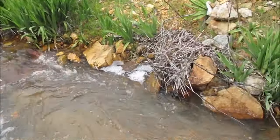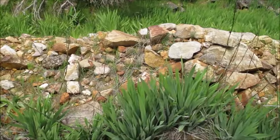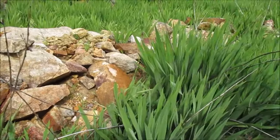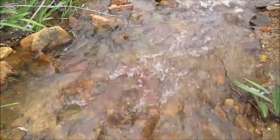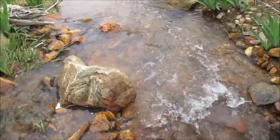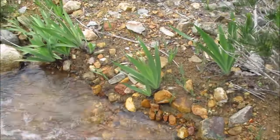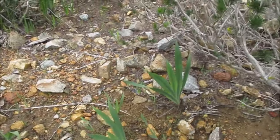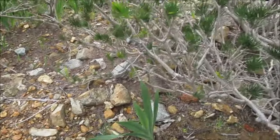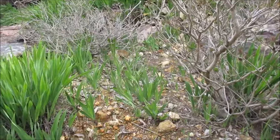Okay, I'll just show you down the creek. So that wall of rocks starts here, and you can see where they've just thrown all the rocks up on the bank, all the big rocks. They would have come out of this creek. They would have done this in the dry season. And you see on this side where they've heaped up the rocks, there's more fine material than big rocks on this side. So you can see all the rocks in there and the gravel.